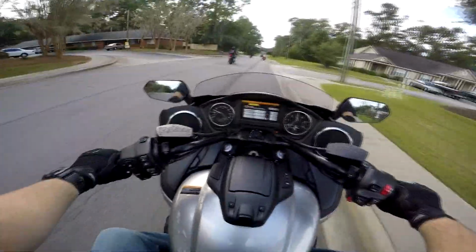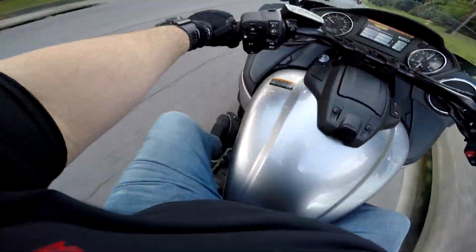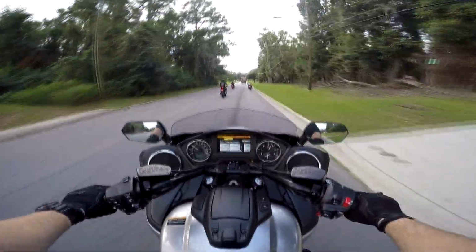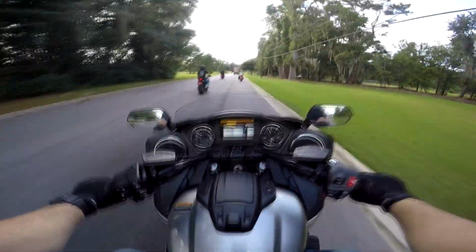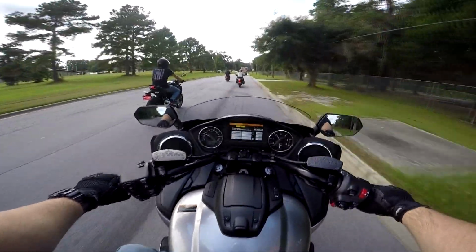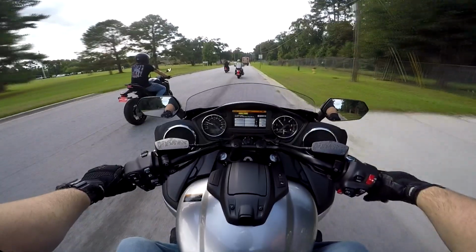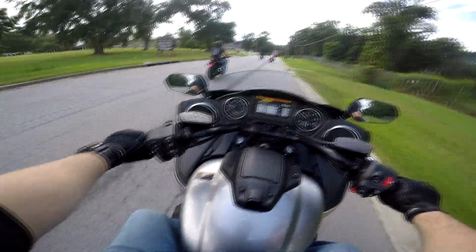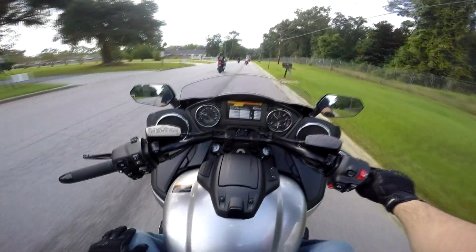But I'm a very large rider. I'm 6'3" and some change. Well, I'm north of 350 pounds. And it's comfy. The seat has ample support for my buttocks. Floorboards are comfy. I'm at a very comfortable angle. The gas tank is above my knees.